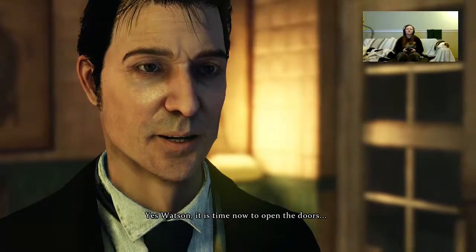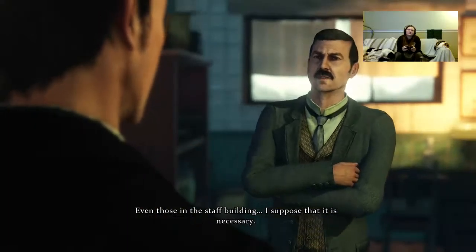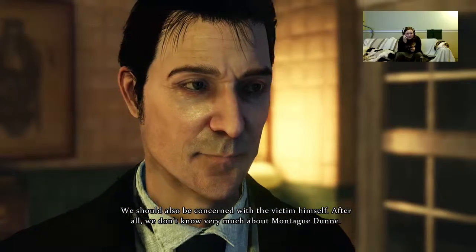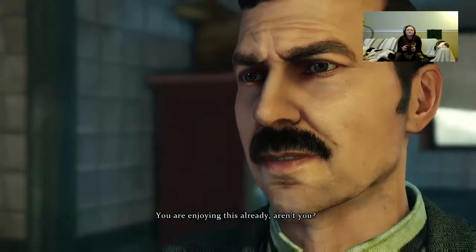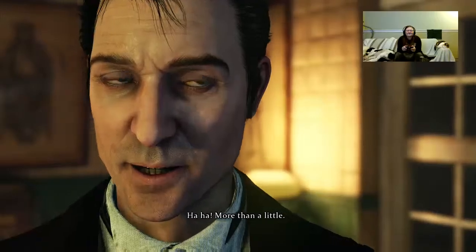Yes, Watson. It is time now to open the doors. Even those in the staff building. I suppose that is necessary. We should also be concerned with the victim himself. After all, we don't know very much about Montague Dunn. You're enjoying this already, aren't you? More than a little.